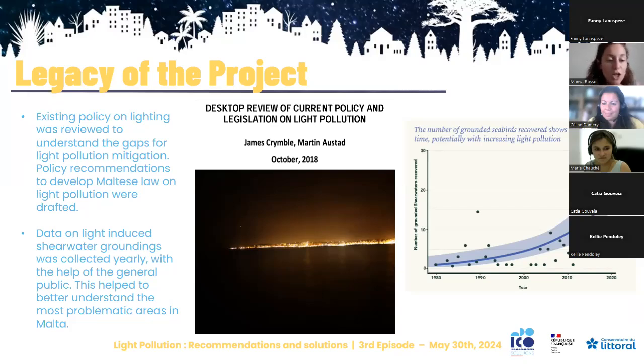Something else which we did was we carried out an analysis on the stranded seabirds in particular areas for us to understand whether there was an increase or a decrease in these strandings. And as you can see from that graph on the side, the number of grounded seabirds increased with increasing light pollution. So we had a very clear correlation on light pollution and strandings of seabirds.